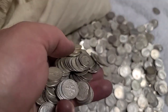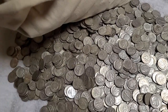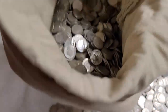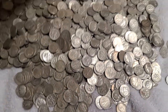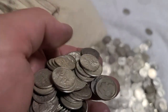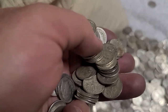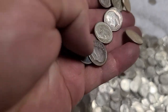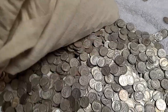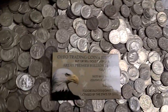But yeah, this was a nice find here. I've got $1,000 in face value of dimes or more. And I definitely have one Canadian, which is not so good. But yeah, this will be a fun little bag to go through. I'm not sure that I'm going to take the time to separate the Mercuries from the Roosevelts. That would just be pretty much a big time suck. So if you're a customer of Ohio Trading Coin and Jewelry, you'll be getting some Mercury dimes.